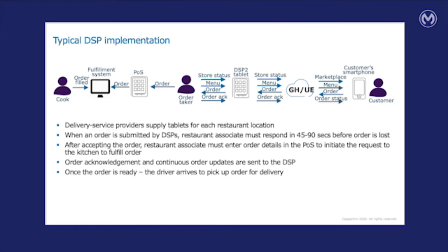If you walk into most of the restaurants today, you will notice that the restaurants have one or more tablets plugged in somewhere around the front desk area. These tablets are provided by the DSPs or the delivery service providers for each of the restaurant locations. When an order is submitted by a DSP, a restaurant associate must respond within a certain time limit, which is usually around 45 to 60 seconds before the order is lost.